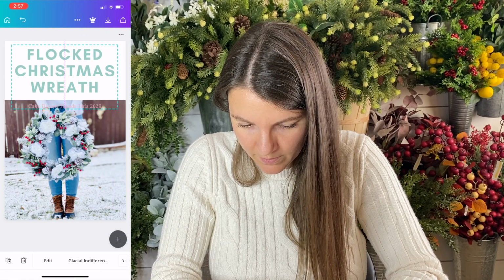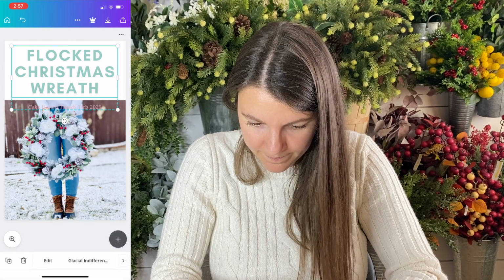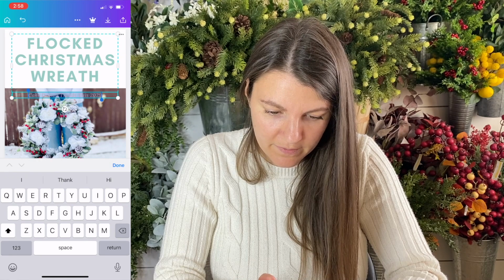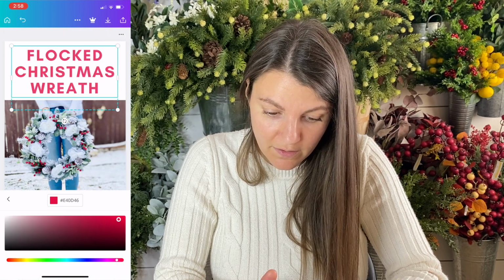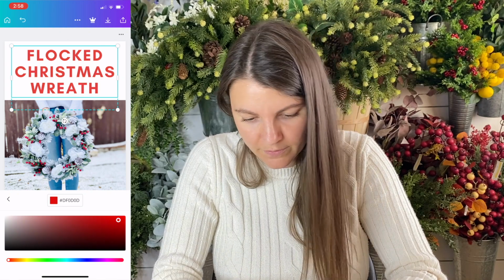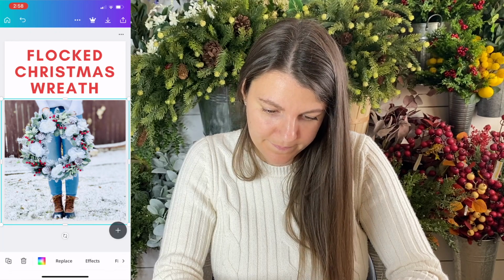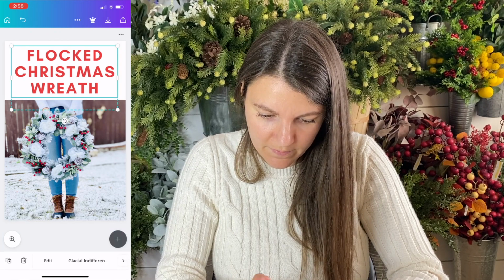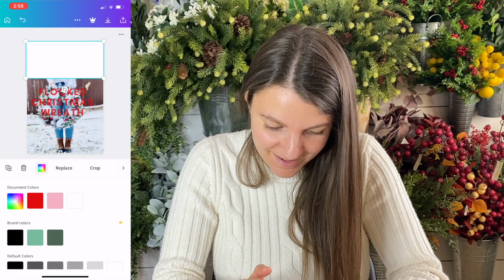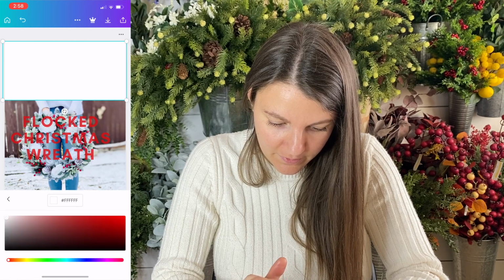And I'm going to make it a little bit smaller so it'll fit. Let's see. Well, that works. And then I'm just going to delete this bottom part because I don't need that. I'm going to change the color. You can change the color. Flocked Christmas wreath. Isn't that cute? And then I might change the background. If you can't click on the background, sometimes you just have to move your words. And then I think that would look really pretty.